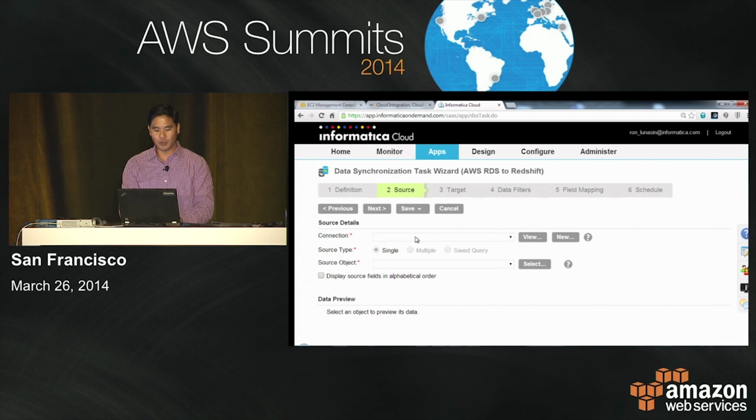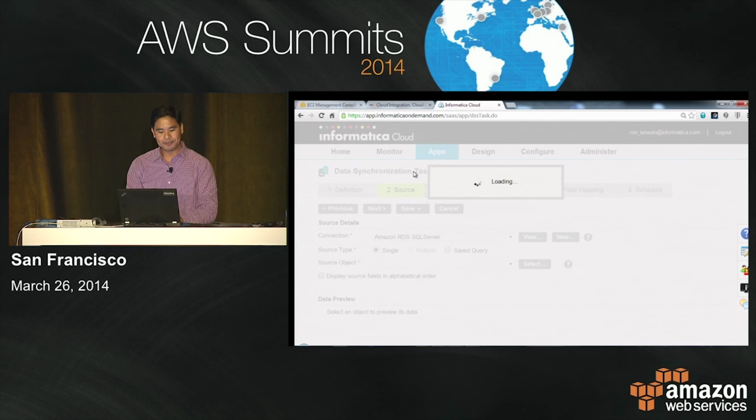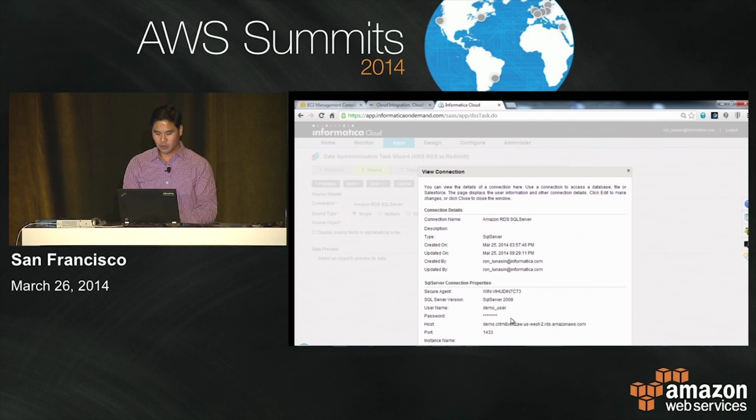Moving on to step 2, we've got a bunch of connections that I've already pre-built. And I'm simply going to choose my RDS SQL server. And if we click into the details for this connection, you see here that we've got all the information that we have to connect, including just the host name for where my RDS instance is located.